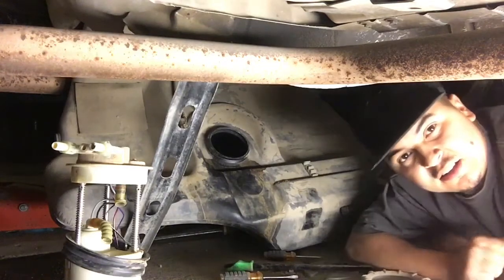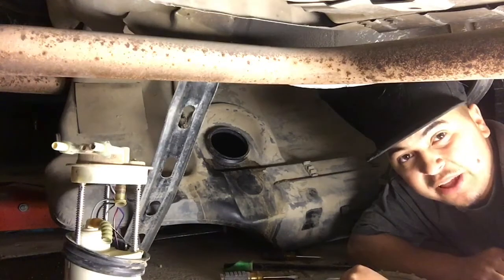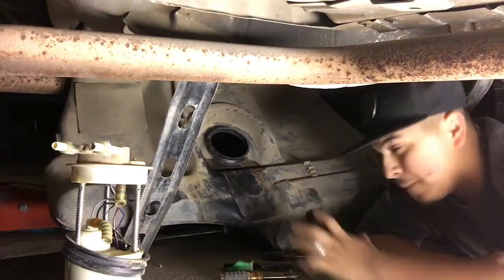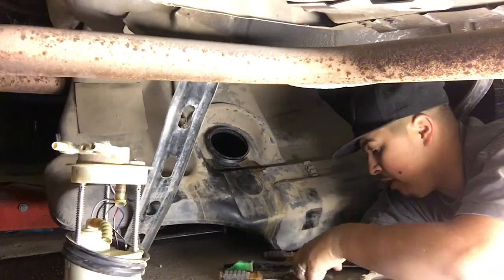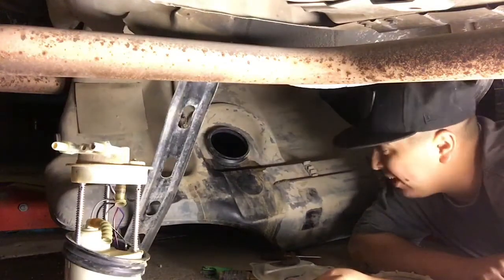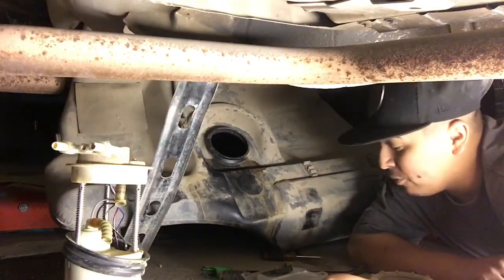All right, it's kind of a tight space down here, but I'll do my best to explain. As you can tell, I got the tank dropped down to an angle. It was enough to get the pump out. We had this access door that we were going to mock up here, and we measured out where we needed to cut. I'm glad we didn't get as far as cutting before I removed the pump.